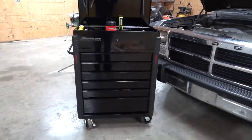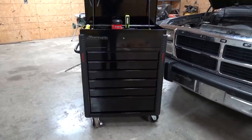This sweet blacked out roll cart that we got quite some time ago, I've got a lot of questions about. It's been in the background. We've never really gone over this. You guys have asked me a little bit about the setup in the roll cart. We haven't really done a whole lot of tool videos. I've kind of decked this thing out. This has kind of been my little tool project baby.